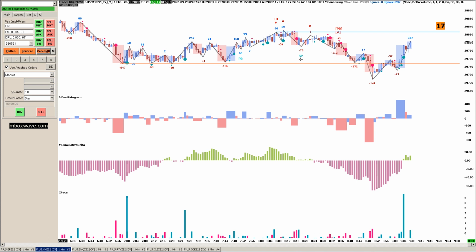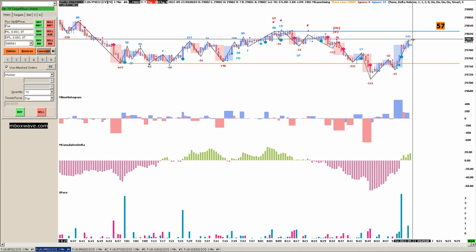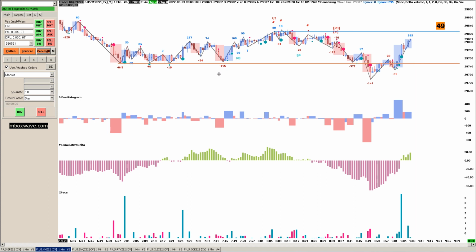I'm going to be putting the recording on pause, and I'll be coming in and out until I get into a trade, and I'll be making some commentary on what I see. I think there's more than a good chance we're going to hit this resistance line, but I'm not going to enter that trade. I'm going to wait until the market opens.